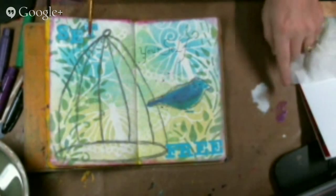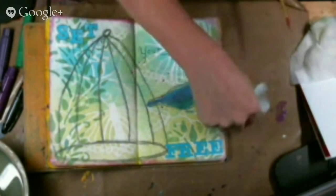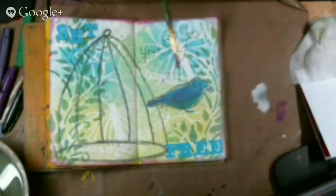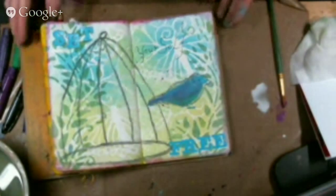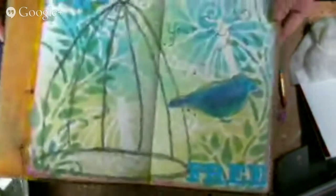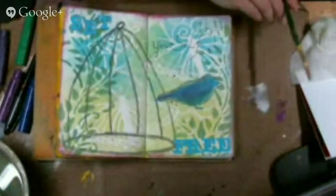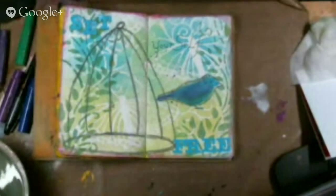So what I did is I took the gelatos and put it on my Teflon sheet and added a lot of water to it. Then you can take your brush and get really cool splatters. So I got really cool splatters. Now I went with the purple because the white just wasn't showing up, which was my original thought, but that's okay.